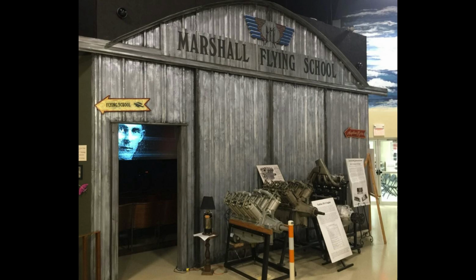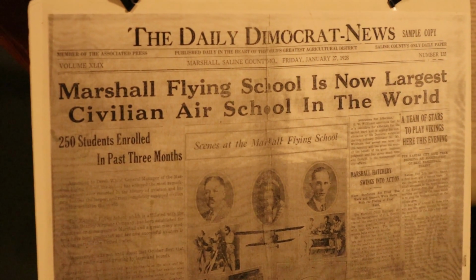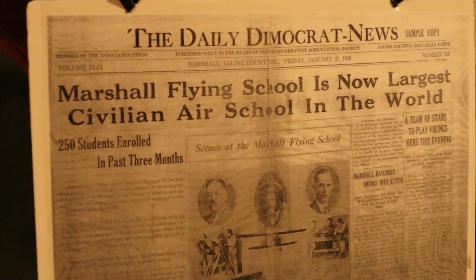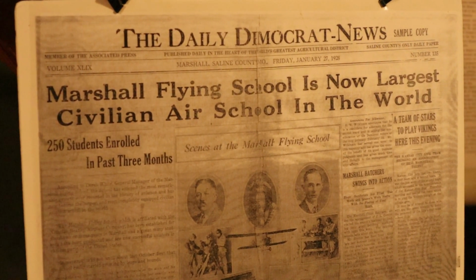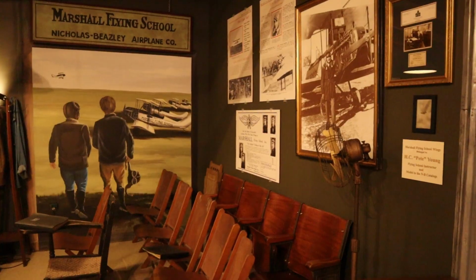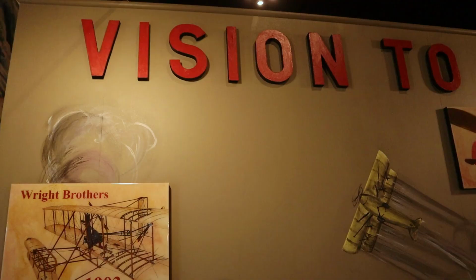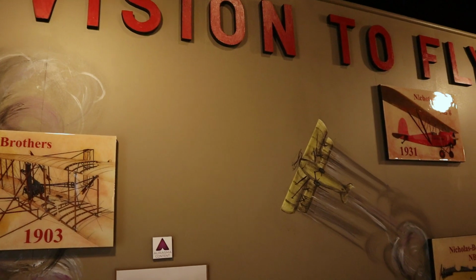reselling other parts. They opened their own flight school, which at one point was the largest civilian air school in the world. Their enrollment passed 250 students in just 3 months. Eventually, they even started making their own airplanes, and there are a couple of their airplanes here that this is the only place in the world where you can see these actual planes. The company was actually so successful that they were manufacturing one airplane a day at the height of their success.